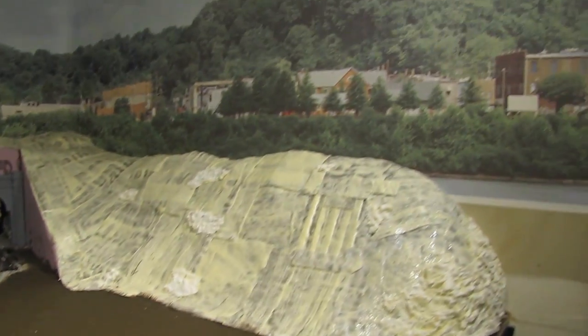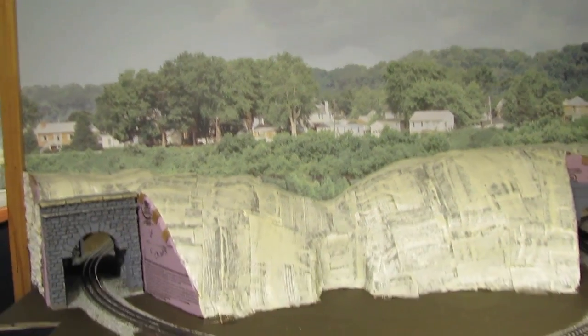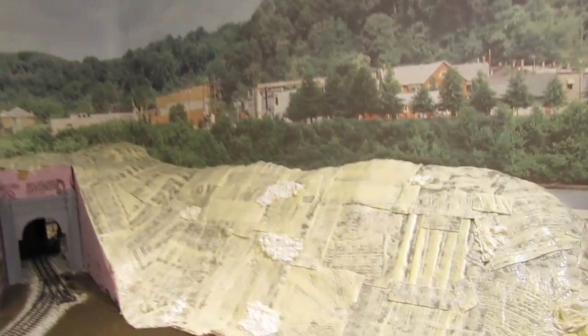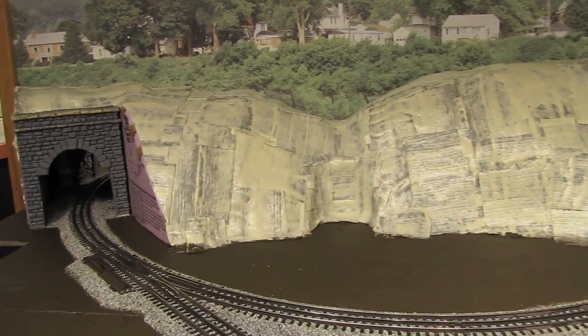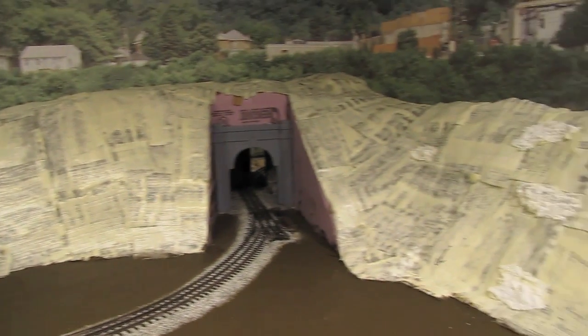Now, this table in the Carolina room has seen a lot of progress, especially in the last 2 or 3 weeks. A few weeks ago, there was nothing here except the track, and since then, I've installed the 12th and final backdrop for the layout, and I've also completed all of this hard shell and tunnel work. It's not done yet, there's still a lot of work left to be done here, but it's coming together nicely, and I'm really pleased with the progress.